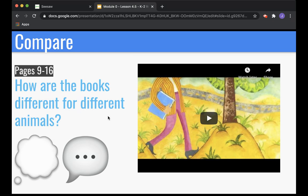Now we're going to look at another section of the book. And we're going to think about a question that we've asked ourselves a few times. How are the books different for different animals? So as you're watching the clip, you're thinking about how are the books different for different animals?